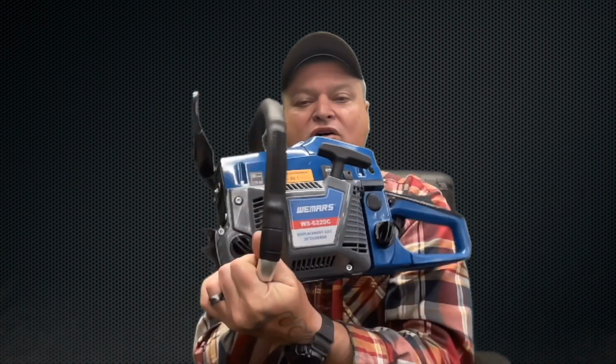All right. So this is the original. The fact that it says Weimars means nothing. But this is the original Chinese clone chainsaw. That's the one that set the world on fire. Did it set the world on fire? I don't know, that's a stretch. But it really brought about this whole new market of Chinese-built chainsaws that had cloned a previously existing chainsaw that had done well on the market.